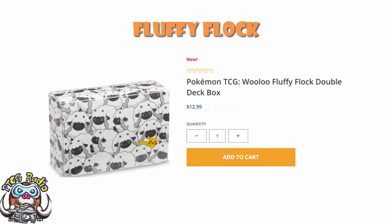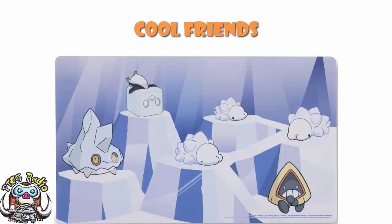Great news. For me personally, I'm less a fan of the whole Wooloo thing, and I am far more of a fan of the Pokemon Cool Friends collection. The Cool Friends playmat we'll start with. And basically, it's got an Ice Cube upside down on his head, and Freeze Nom just chilling. There are a couple of other Pokemon there, but frankly, ladies and gentlemen, I don't really care.